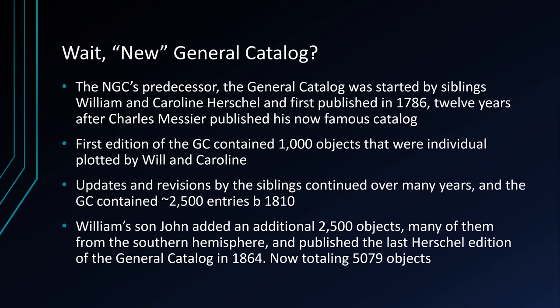They published a series of revisions to the catalog, correcting small things such as stellar coordinates and cataloging new entries that the pair found over the next 30 years. Until eventually William's son, John, who became a very important astronomer and physicist in his own right, much like his father, added about another 2,500 objects. So just between the Herschels, about 5,000 objects in the night sky were cataloged by this family.